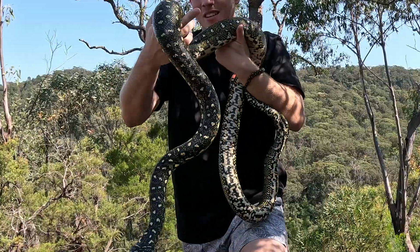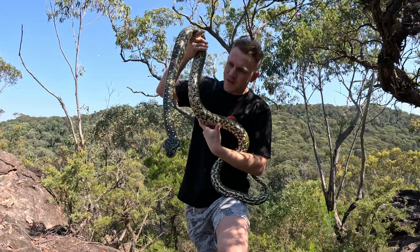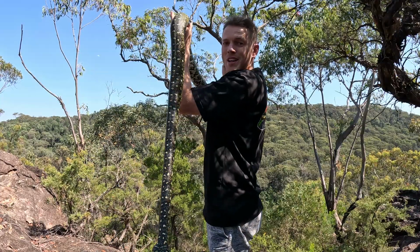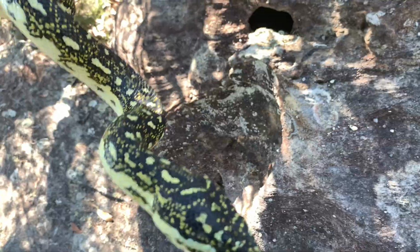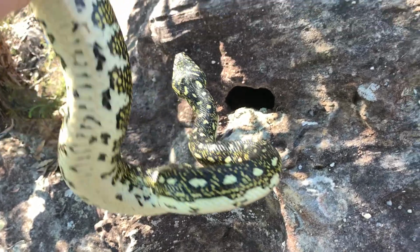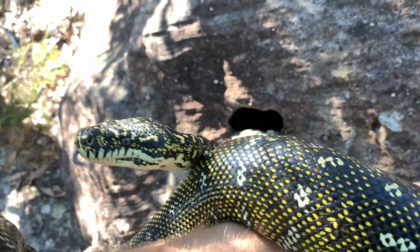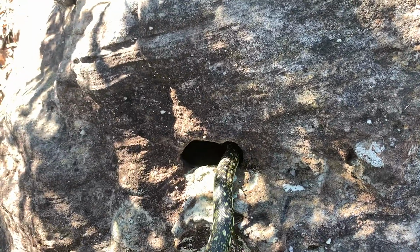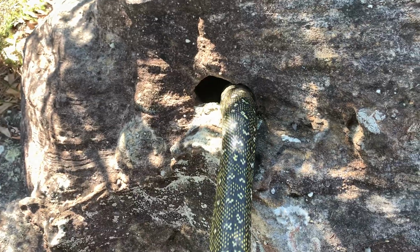And just look at the colours on him in the sun. What an absolutely gorgeous snake. And he hasn't been struggling with finding food anywhere at all, has he? Hey, look at this. Look at this little cavern for you. No, not me. You want to go up into the tree now? Look at that, look at this hole. Oh yeah, there you go. I thought you'd like that one.